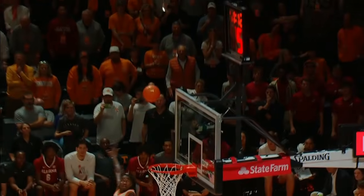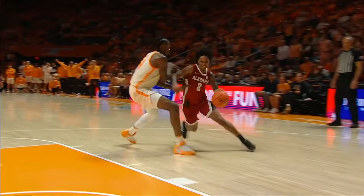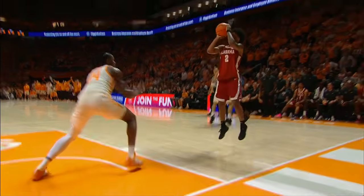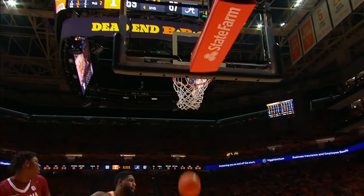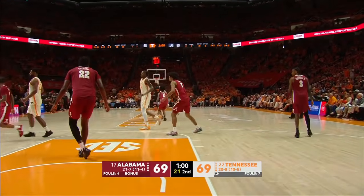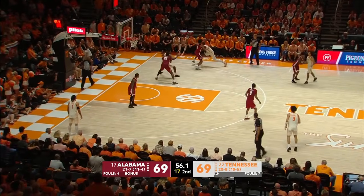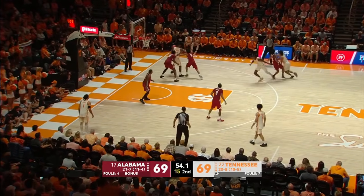What do you expect to see from Rick Barnes out of this timeout? Do they feed it inside to Carey once again, or does he use that timeout to get him out and bring in the more skilled Estrella in? Tennessee basketball, inbounding, side court. They get it to Gillespie. He'll work against Holloway. 20 to shoot, 57 to play. Akpar looking into the low post to Carey.